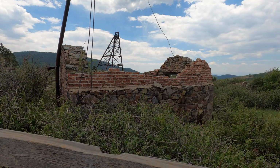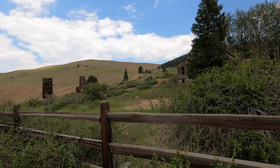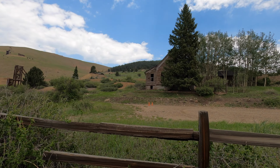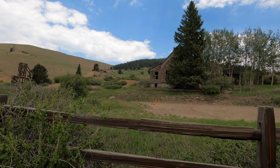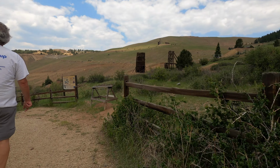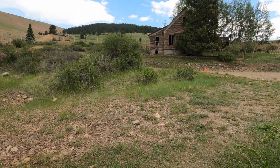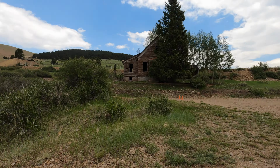Got upset. Yeah, it looks like it. Or the building with the air, he just blew his top off. It's gone. That foundation looks more modern. It does, yeah, that's cinder blocks. Independence town site, so this ghost town of Independence.